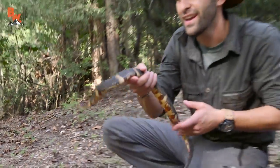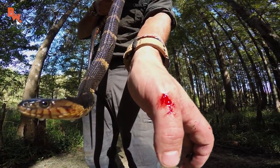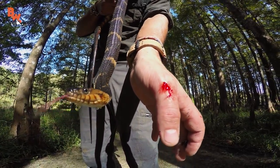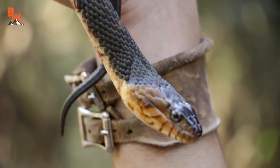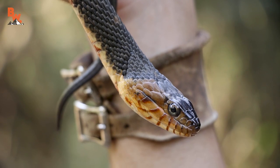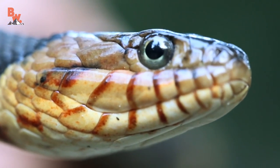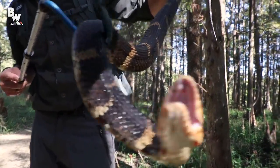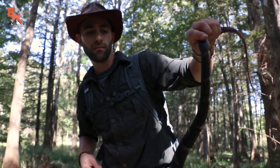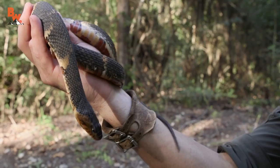Check this out. Completely calm now, considering the fact just a few minutes ago, this snake was doing everything it could to bite me and get away. This is the broad-banded water snake, and look at this incredibly calm demeanor. Now, I noticed the same thing with Lake Erie water snakes and northern water snakes. At first, it's all about fight or flight. If they can't get away and you catch them, they immediately try to bite you. Now, the good news for me, like I said before, is that this is a non-venomous species.